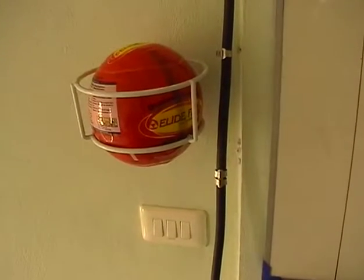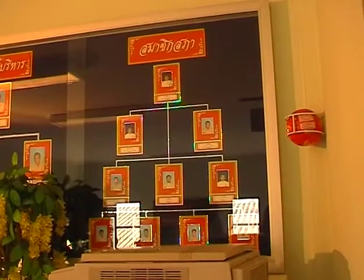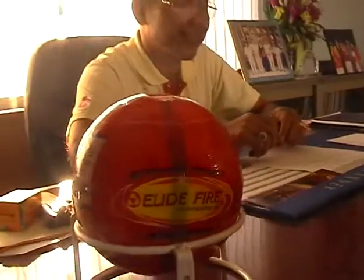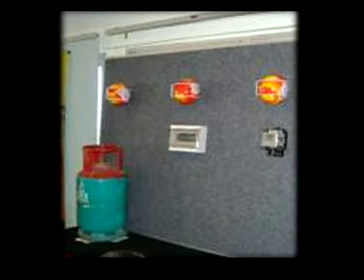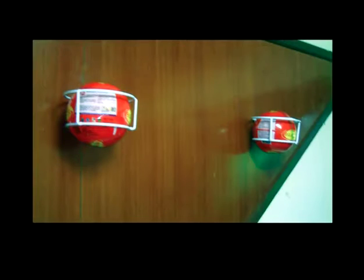Secondly, larger buildings have safety officers employed for emergencies such as fire. Generally, the building owner will install the Elide fire extinguisher in the high-risk areas. In these instances, the Elide fire extinguisher becomes a two-prong attack on the fire because it helps to put out the immediate danger of fire and alerts the safety officer. But also it assists the fire investigators to locate the exact location of the ignition point of the fire.